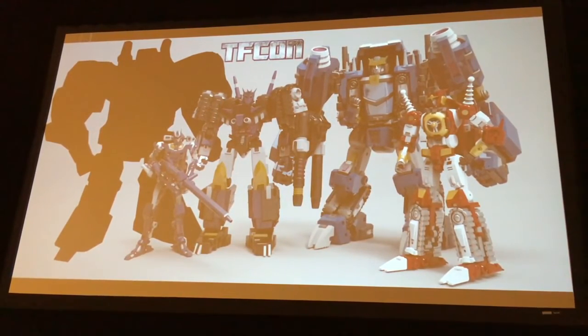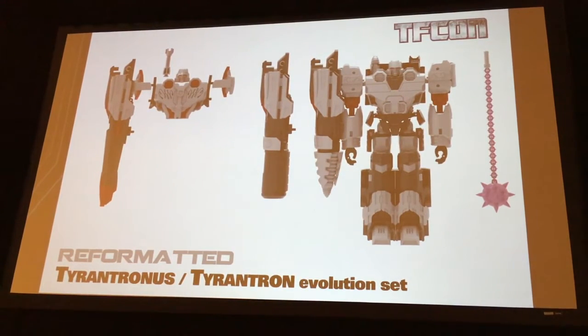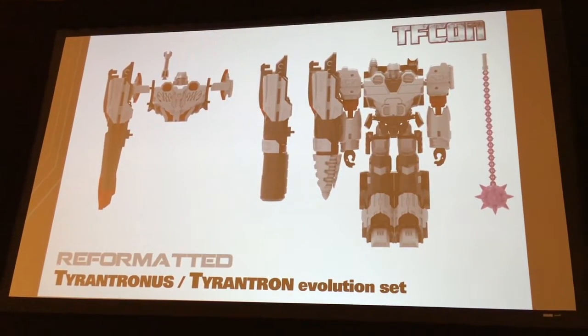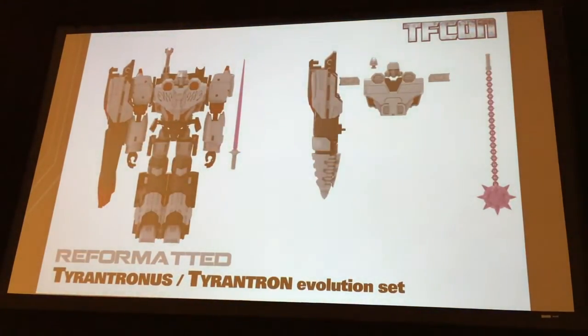And the impressive silhouette of the next figure. Sorry, I can't even say it. Tyrantronus and Tyrantron. So this actually will go between the old minor Megatron and the new Lost Light Megatron. So we'll have interchangeable chest pieces and equipment, so you can see.